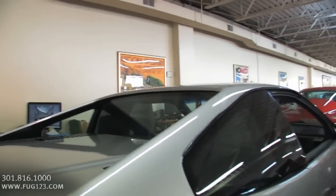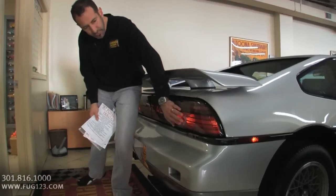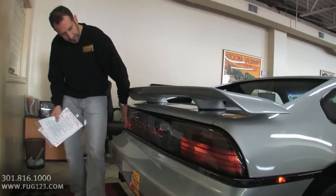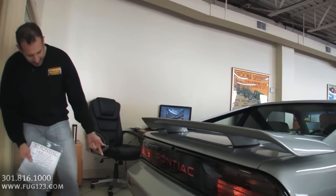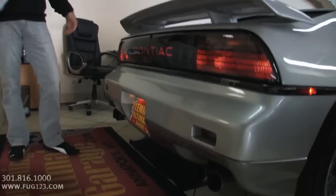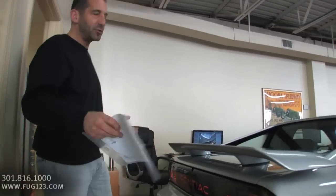I love this. Typical Pontiac right here, where they blacked out the tail treatment. So when the lights are off, this is all black, right? And now it looks really good where that lights up. It's got the quad exhaust on it. Sounds great. And here, this is the problem. This is why I get so upset with General Motors sometimes. This is when they finally get it right.